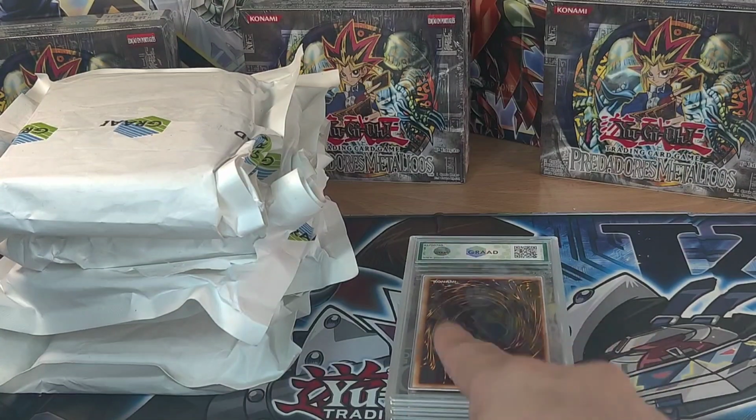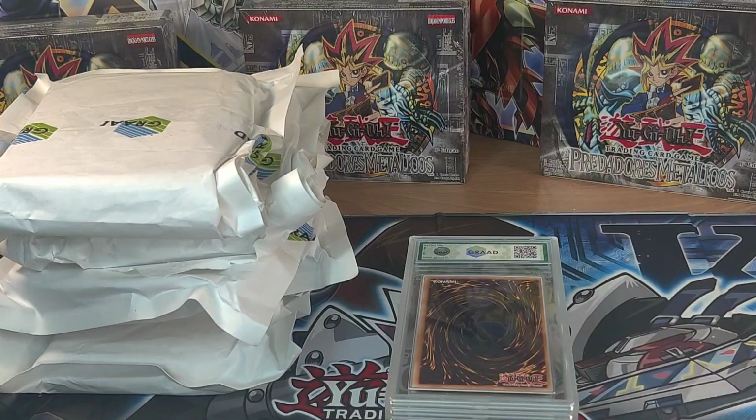Most of these cards are going to be for sale. If you guys are interested, let me know and we can make a deal happen. I will sell to you guys as cheap as possible, okay?